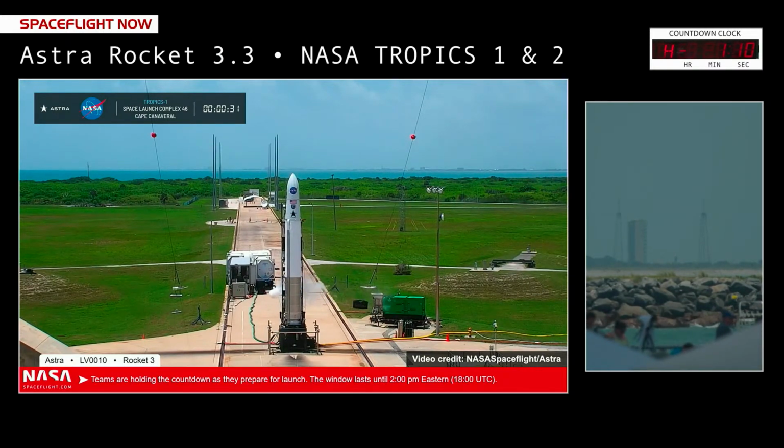The countdown remains in a hold at this time due to an issue involving the conditioning of liquid oxygen. There's been no further explanation of that. The countdown clock in this view from Astra and NASA Spaceflight shows the clock holding at T-minus 31 seconds. Our clock provided by ground teams here at the Kennedy Space Center is actually at T-minus 1 minute and 10 seconds, so we don't know the reason for the discrepancy in the hold time of the clock.